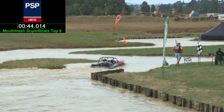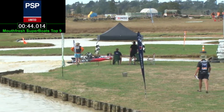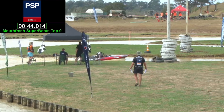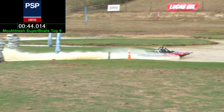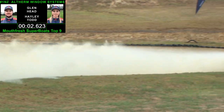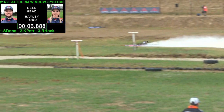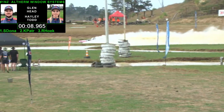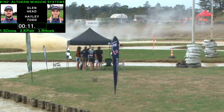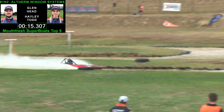Of course, he spat the boat out during the top three down at Wanaka. He certainly won't be wanting to redo that here, but this twin turbo machine, 1800 horsepower, and Glenn Head, he will just do just enough. Well, he'll do a bit more than just enough, but he knows that it will be the final run of the day where it's all in. You don't become a world champion in the unlimited superboat class if you don't know what you're doing.